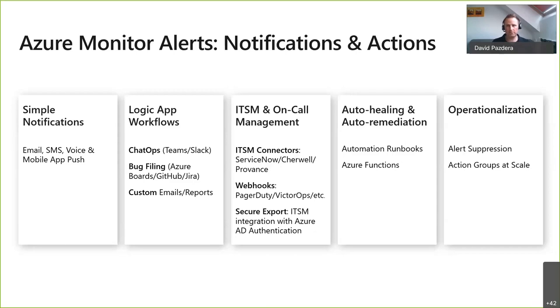For people who are really into IT service management, there are pre-baked connectors for the most commonly used ITSM tools or platforms like ServiceNow. So you can easily integrate these two platforms together and check all those alerts in ServiceNow, if that's how you do the operations. And as I mentioned, anything that is not pre-built, but you can address with webhooks, you can use that too.